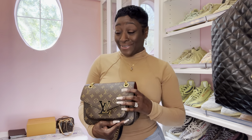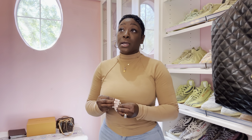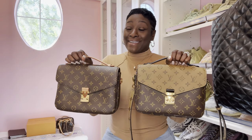Let's move right along. We are doing so good, okay? So the next handbag I'm going to speak on, this is honestly, I would say, in my top favorites as far as crossbodies go, okay? I carry this as a crossbody basically all the time. This next handbag is the beautiful Pochette Metis. I actually brought both of them out, guys. Because I love just having both. And you know, I'm just bragging just a little bit.